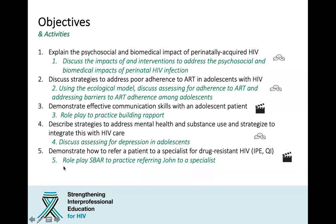The 4th objective is to describe the strategies to address mental health and substance use and strategies to integrate this with HIV care. Here we want the group to discuss assessing for depression in adolescents. How would you assess the patients that are coming in for treatment for depression? How can you incorporate this in your practice? And when would you refer the patient for help?